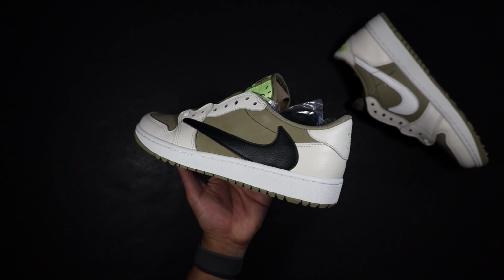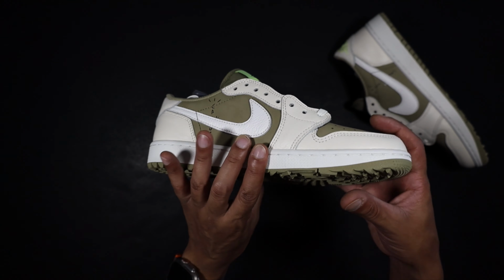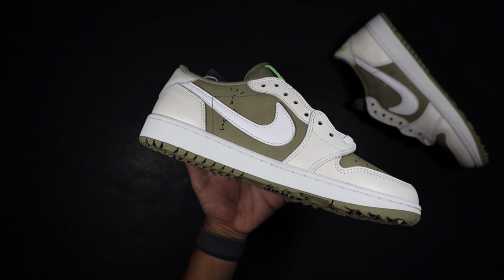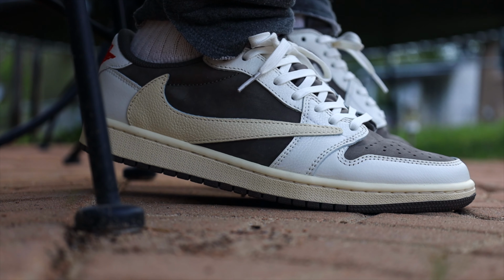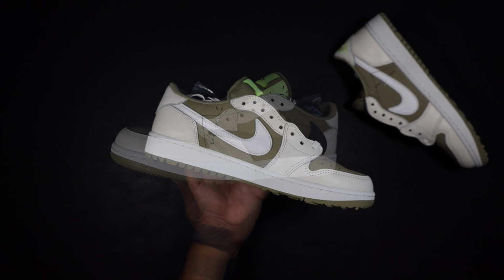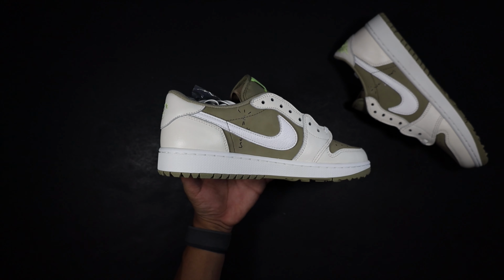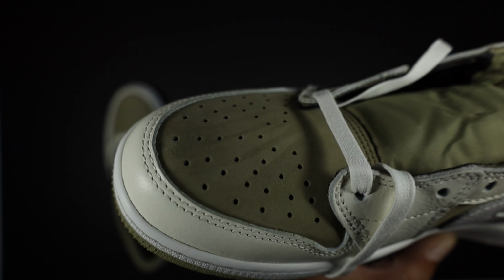That's an interesting touch they just kind of threw on it. Is the low played out at this point? I don't think so, but I don't think they're cleaner than these. I had to go back and look at these. I don't think they're nicer than these, but they are really, really nice. It's a very close colorway. They threw it off by putting that black swoosh on that side. I always think the medial side looks better, but it's an interesting color.